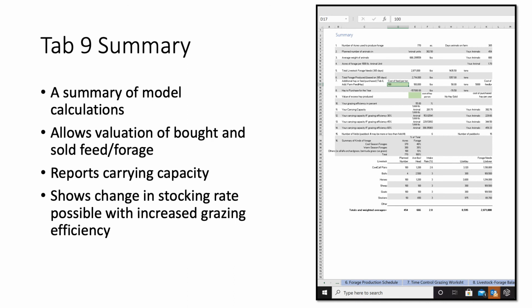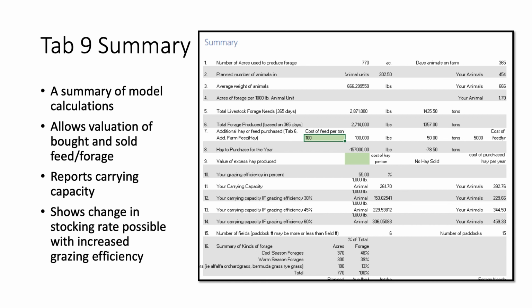The green boxes are the places you can value hay that you sell off the farm if you had excess, and value that feed or hay that you had to buy. So it tells you about your system, and then it does the plus or minus in terms of the dollars you had to expend to make it right, all right? And I'll go to the next slide. And here's your what-if carrying capacity at 30, 45, and 60, 1,000-pound animal, and it does the math, and it tells you how many 1,000-pound animals that forage system would carry at those 3 efficiencies, okay? So this is just a simple summary. It's a simple model, and there you go.